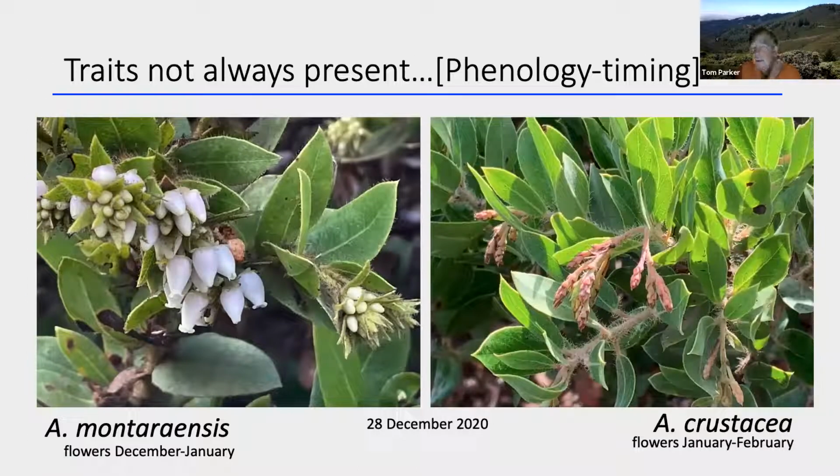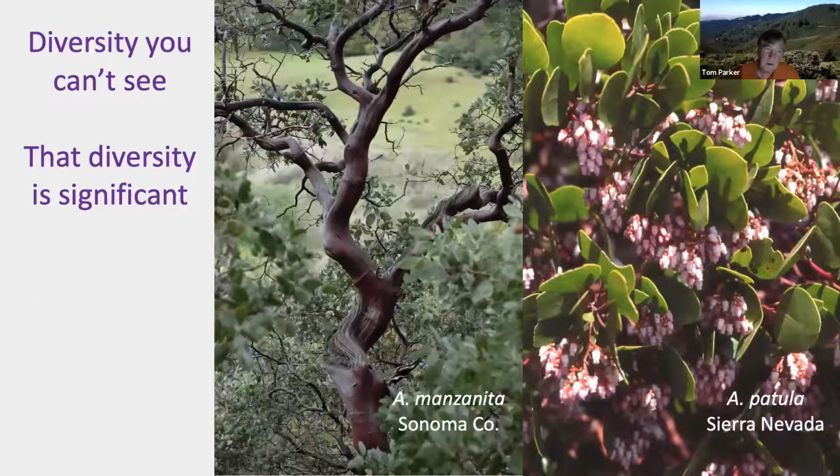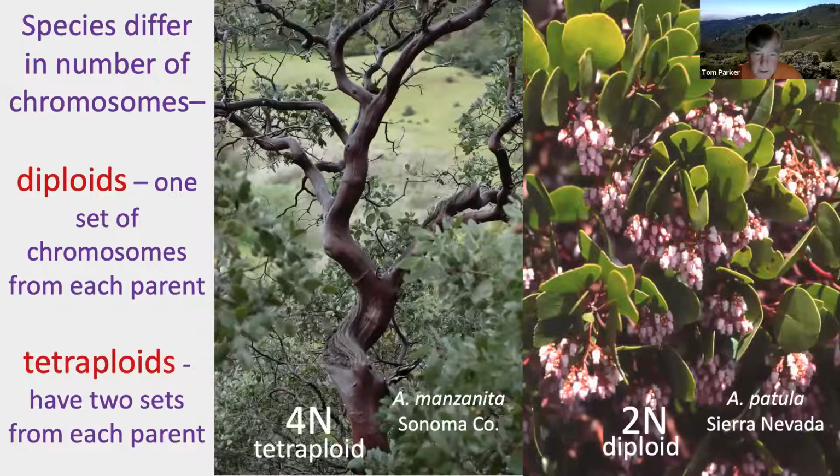Another thing, there are traits that are not always present. So these are photographs taken in late December last year. And montaraensis was in bloom, while crustacea, the brittle leaf manzanita, the buds aren't even swelling yet. So these two plants flower at very different times. And it turns out that there's a lot of plants that are that way, but let's think about the fact that traits that are important are not always visible. So another diversity that you can't see that's very significant in this group is that species differ in the number of chromosomes. Don't you love that?